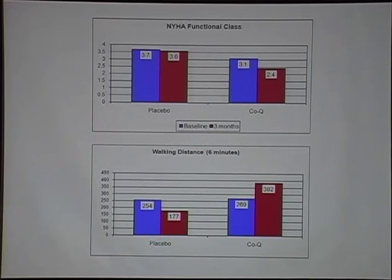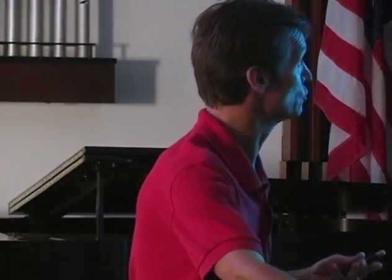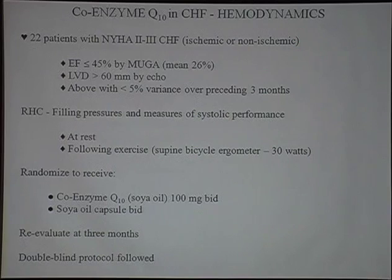So before modern day drug therapy, CoQ worked. People who have failed modern day drug therapy on the waiting list for a transplant, CoQ worked, and everybody in between, CoQ works. Here's a study looking at the effect on hemodynamics in heart failure.